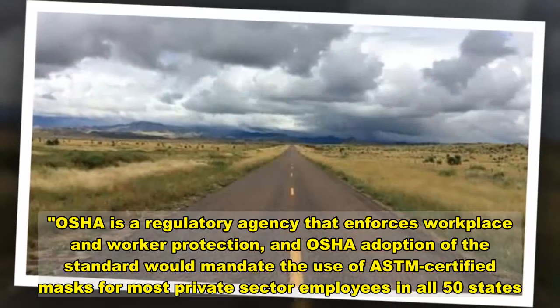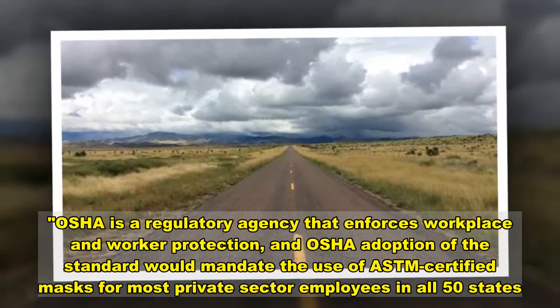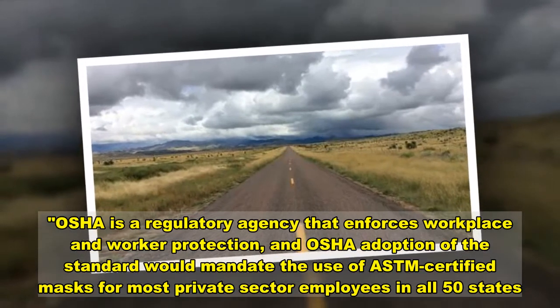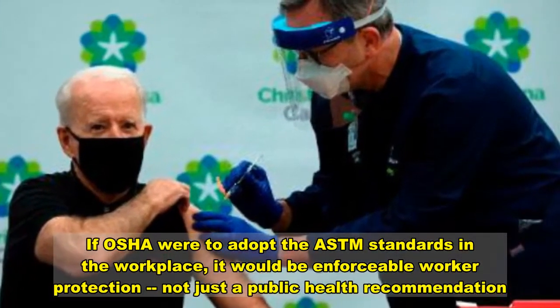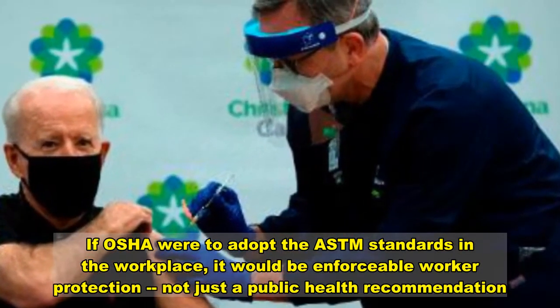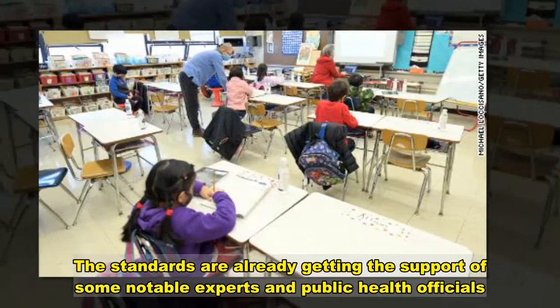OSHA is a regulatory agency that enforces workplace and worker protection, and OSHA adoption of the standard would mandate the use of ASTM-certified masks for most private sector employees in all 50 states. If OSHA were to adopt the ASTM standards in the workplace, it would be enforceable worker protection, not just a public health recommendation. The standards are already getting the support of some notable experts in public health.